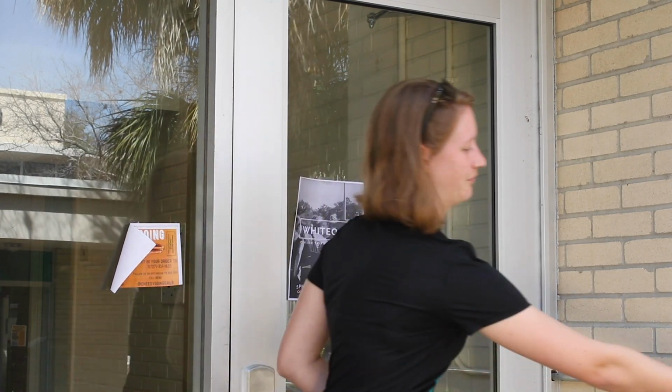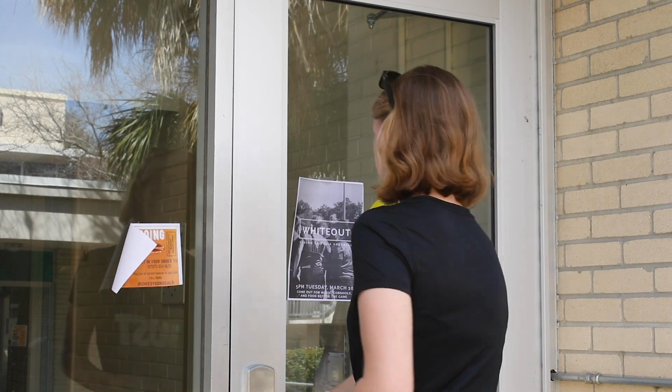We're going to take a peek into Gamma Newton now. This is actually where I first lived when I came to Eckerd. So we're in Gamma Newton right now. We're going to check out a traditional style room. It's a double. All of our dorms have been renovated in the last 3 years.